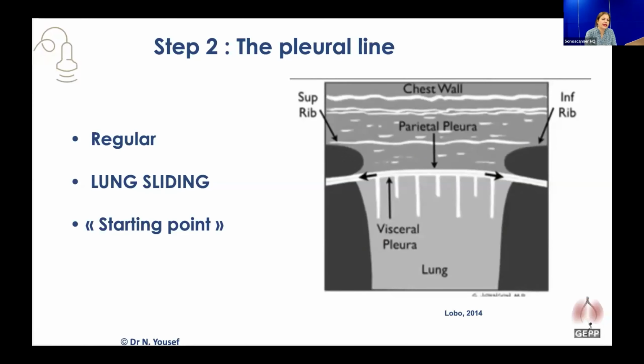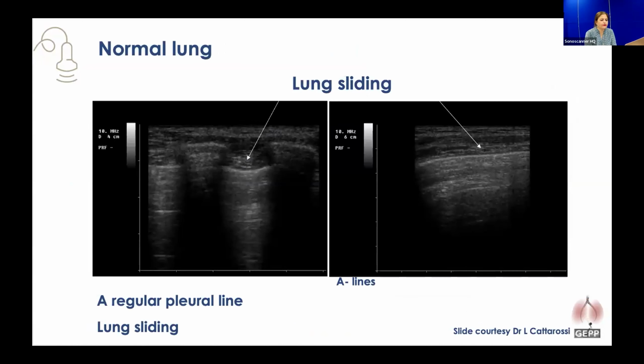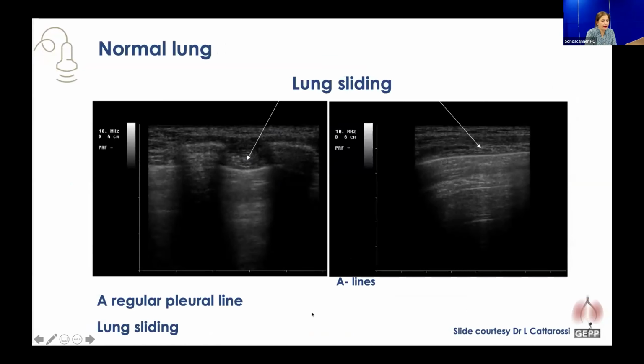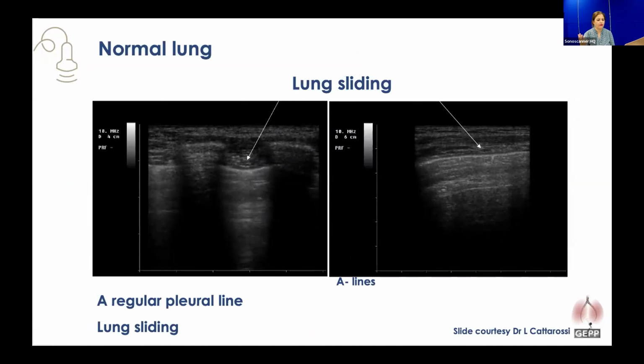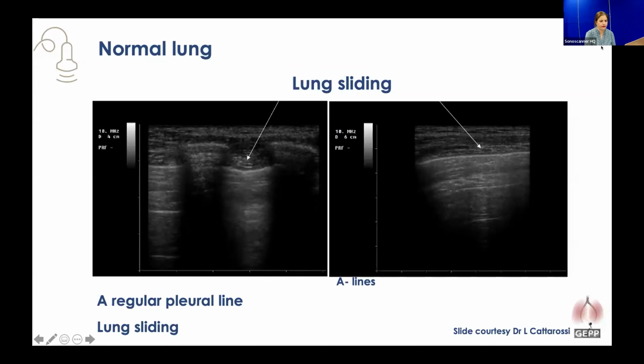Once we have found the lung, we need to check this pleural line. Is it regular? And is there this back and forth movement called lung sliding? We're not able to visualize the two leaflets of the pleura, what we see is this brighter hyperechoic line. And for me, this is the most important part of any lung ultrasound examination. It is, once you found the lung, to see whether you have this back and forth movement of the pleural line synchronous with respiration.